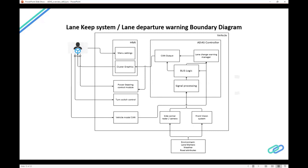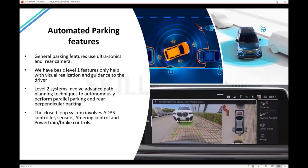So moving forward to the next feature, automated parking. Automated parking is a whole other segment of features. There are many different types of features out there, but mostly they are related to parking. There are two types of feature. First is the level 1 feature, which is very low automation, which is typically the visual guidance.